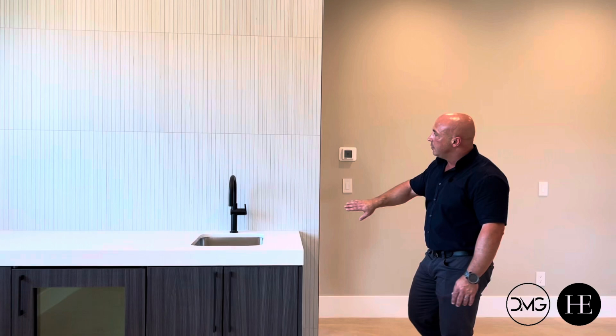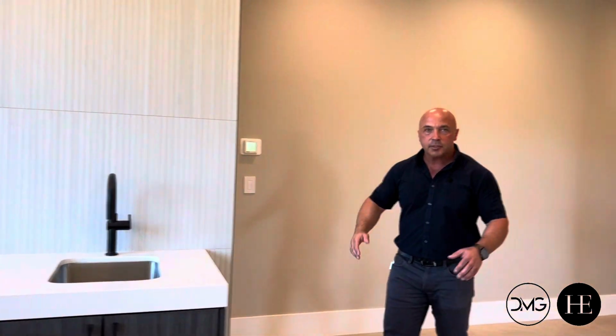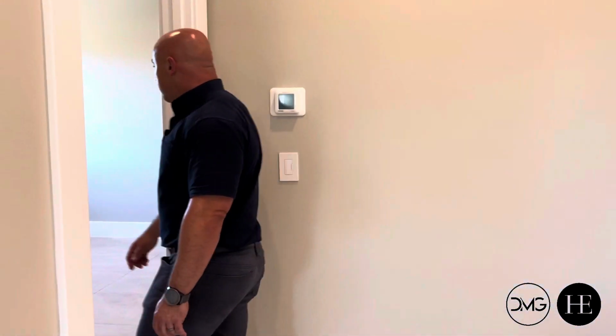I really love this tile, this backsplash here. This is really cool, this linear look. Almost kind of looks like a bamboo or something. But anyway, come on in this way. And this is one of the bedrooms here.